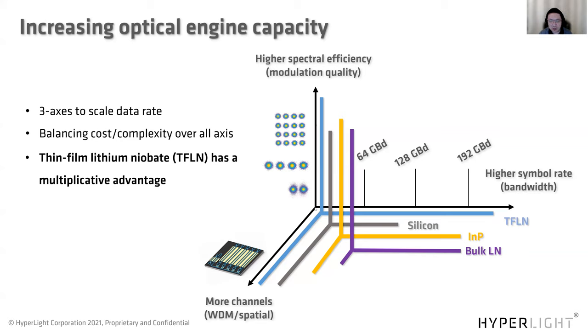At the same time, this axis is probably the most debatable. Our intention here is not to say this is going to be better than silicon, but at least it's comparable in the sense that, for example, if you try to make beyond 200 gigabaud transmitters on silicon, it's much, much more challenging compared with doing it on thin film lithium niobate. So in that sense, the scalability and speed for lithium niobate could be comparable or even better for these very high performance devices. If you consider all of these aspects, thin film lithium niobate really has a multiplicative advantage when considering all possible axes of scalability for future devices.